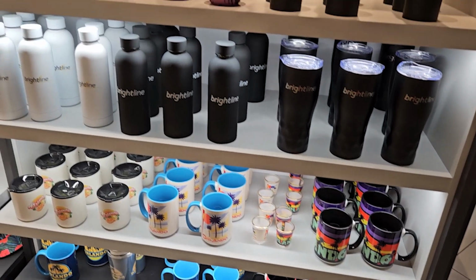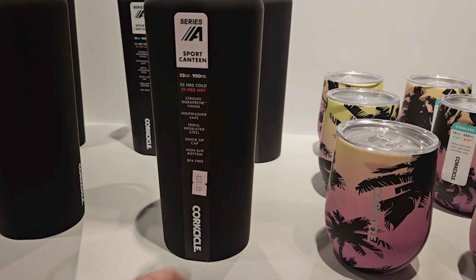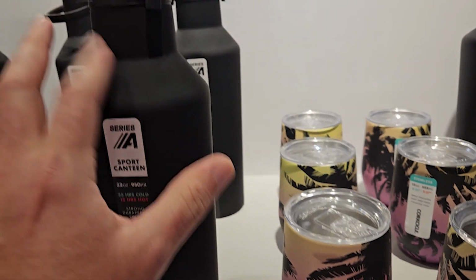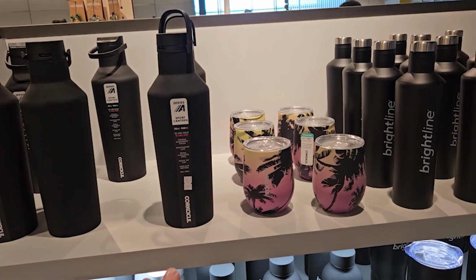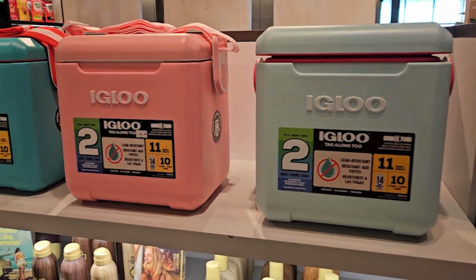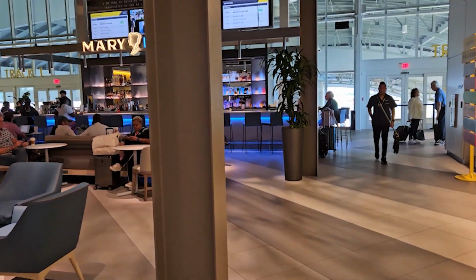They also have all your mugs and your water bottles, and these are all done by Corksicle. And let me tell you, I'm on the Corksicle bandwagon right now. Their price, oh, that's $37. That is not bad for that canteen for a Corksicle one. Corksicle is an Orlando, Florida-based company, so love supporting them. With the little thermoses and everything, they're just adorable. My gosh, you can bring a cooler on with you. And as you're waiting for your train to arrive, of course, they have a bar. And we'll come over here.